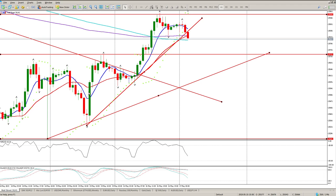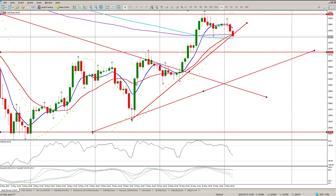So you can see this trend line here is currently looking like it's breaking. Now I always want to see at least 3 touches on a trend line before I'm convinced that it's a strong enough trend line. And at this stage we've only got 2 and possibly a third one brewing here.